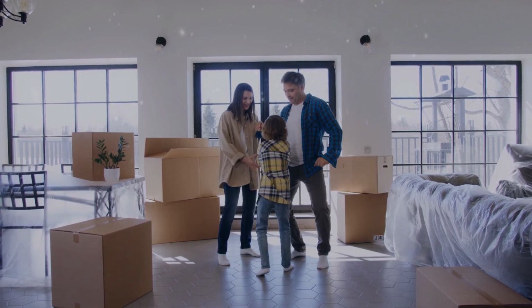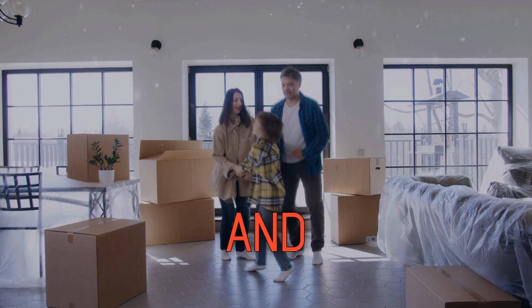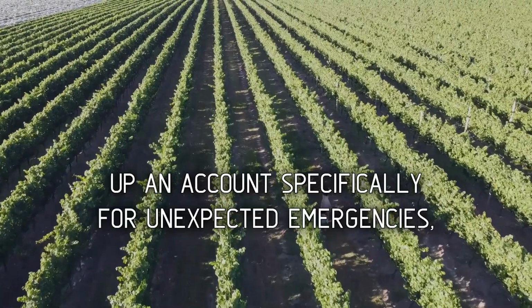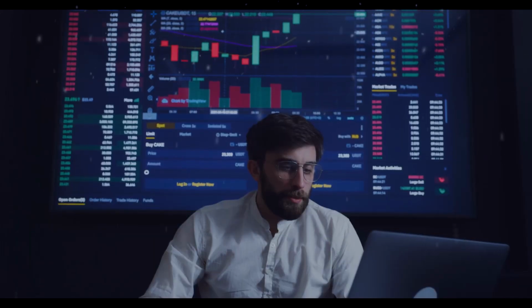Multiple savings accounts. Optional: consider splitting your automated savings into different accounts. This can help you categorize your savings goals and track progress more effectively. Here are some examples. Your emergency fund. Set up an account specifically for unexpected emergencies, like car repairs or medical bills. Aim to save 3 to 6 months of living expenses in this account.